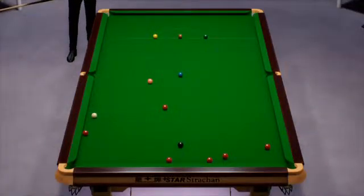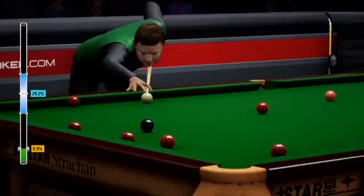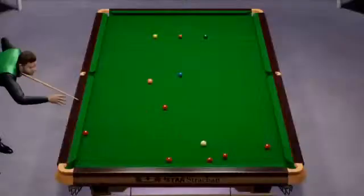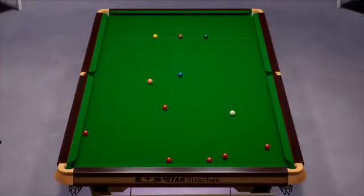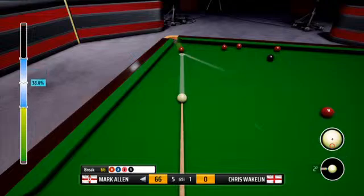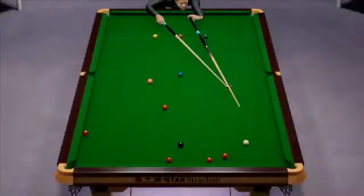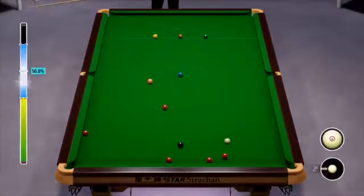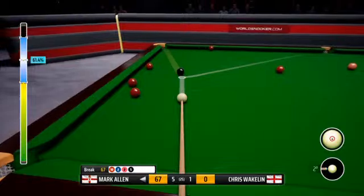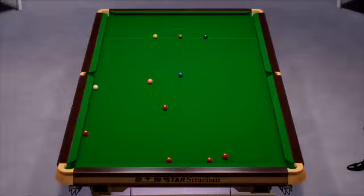Nicely positioned for the black. 59. 66. 67. This is the key shot. If this goes in, you fancy him for the frame. In it goes. And that shuts the door on his opponent in this frame.